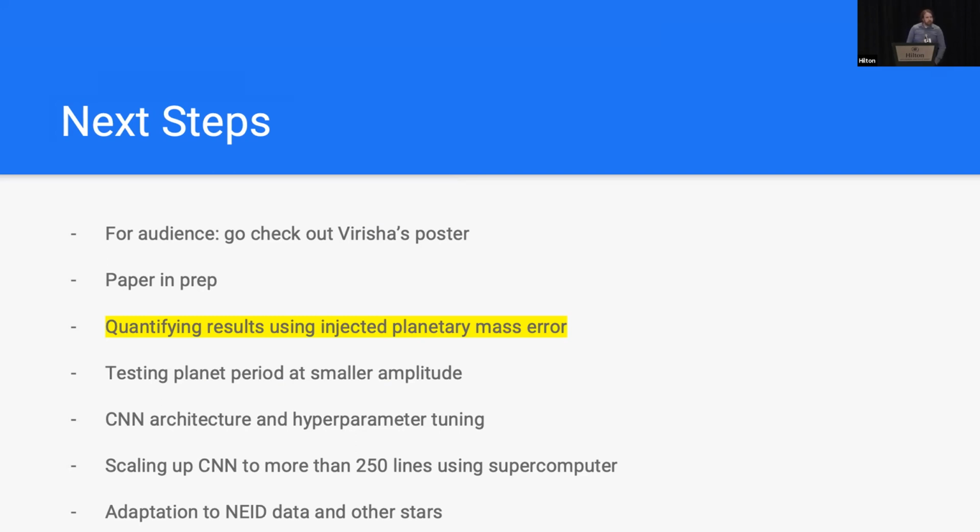Just as a follow-up, how can you fit the planetary mass if you don't have uncertainties in the radial velocity measurements? Do you assume that they all have the same measurement error to do a Keplerian fit? I don't know. Let's talk about it afterwards. Sorry, it would take me too long to come up with a smart answer right now. Thank you. But yeah, I'll talk afterwards. Anyone else?